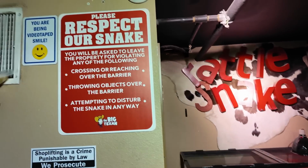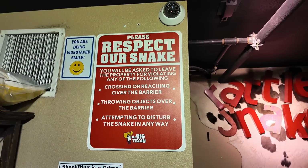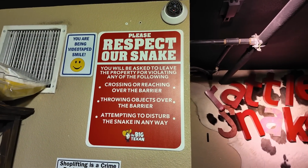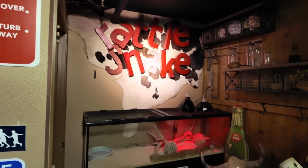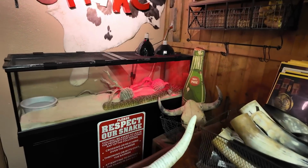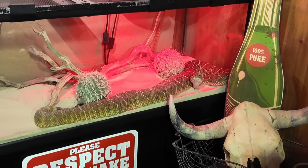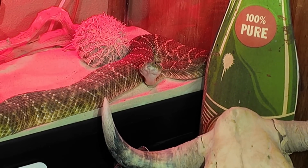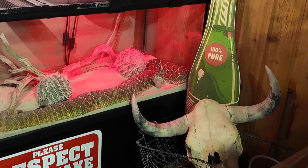It says, please respect our snake. You'll be asked to leave if you are crossing or reaching over the barrier, throwing objects over the barrier, attempting to disturb the snake. Would never, ever try to disturb this snake here. I think that getting asked to leave may be the least of your problems if you mess with this snake.